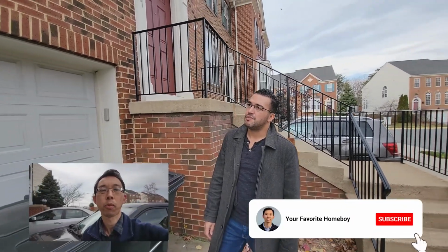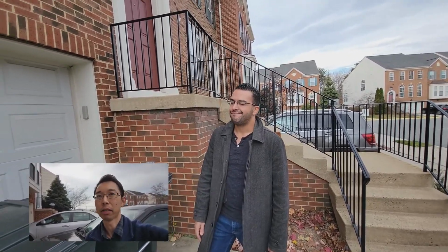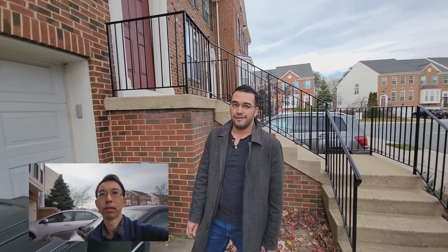Trying to think about some other items. Maybe full painting of items rather than just touch-up areas. I think that's helpful, especially. And then even the smell of the home. We definitely wouldn't have gotten the smell. He didn't mention anything about the smell, which maybe at the time he didn't get it.